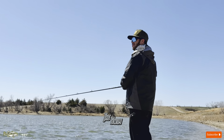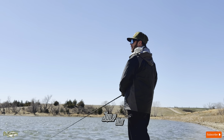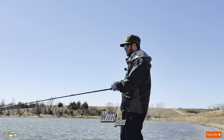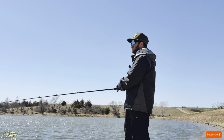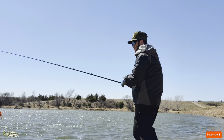I never expected the swim jig to work this early in the season. I normally start catching them on the swim jig in May, June, and July. One day before Easter, they're biting. One thing I've noticed with these swim jigs, specifically today, is the longer the cast with the windier conditions, the better. And I feel like a little more action, the better as well.